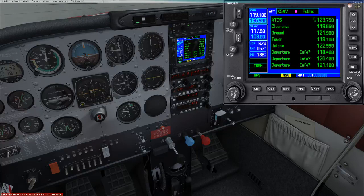And let me open up the AFD for that to see who we have to talk to. Let's see, departure for 270 to 10, that's northeast, that's not us. Departure from 110 to, yeah, okay, this one, it's 120.4. Okay, so 120.4 is the departure controller that we need to talk to. Alright.